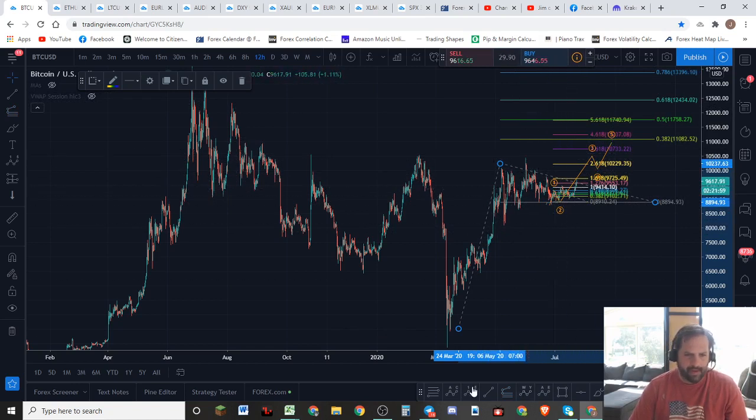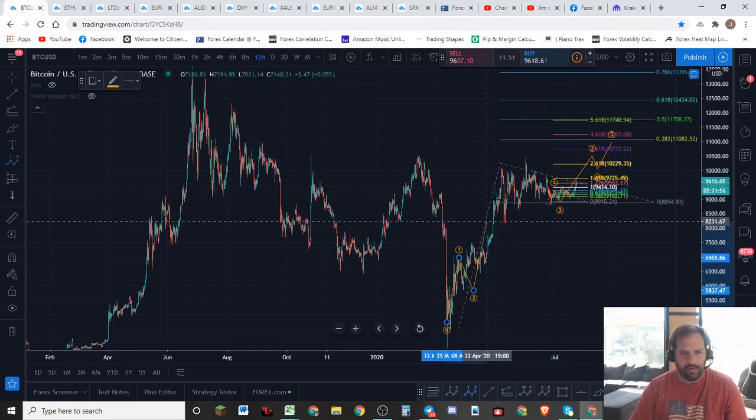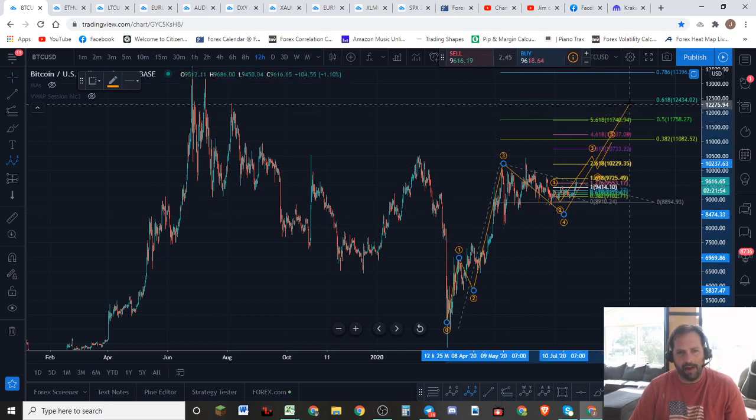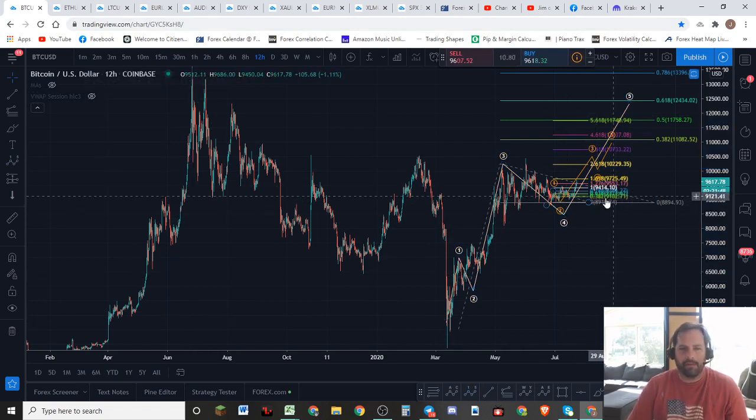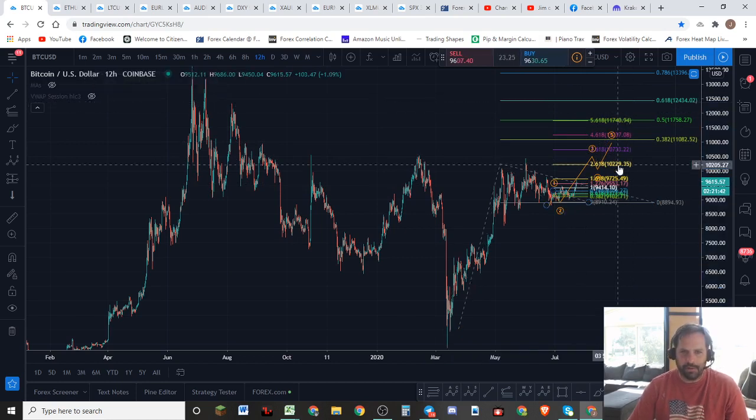Okay, so the idea behind this is that this is a 1, 2, 3, 4, and 5 up here to the 1618. Let's see if we can make that a different color so you can see it a little bit better. There you go. All right, but the size of this wave is looking at about 11,000. So I'm not sure about the confluence there. So that's the bullish scenario, guys.